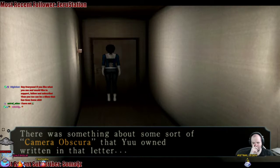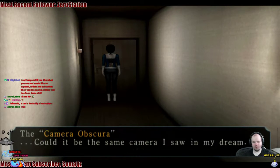There was something about some sort of camera obscura that you owned written in that letter. The camera obscura. Could it be the same camera I saw in my dream?